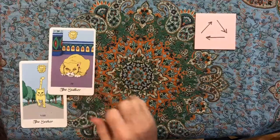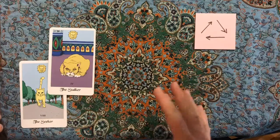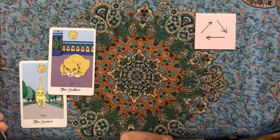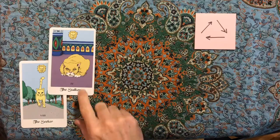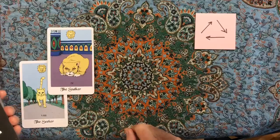All right, the second card, this is the Courage card. This is the card where I might have a helper on this journey or something, not necessarily a someone, but some sort of help on that journey. That goes in this slot. Interestingly, the Courage card is also the lion.